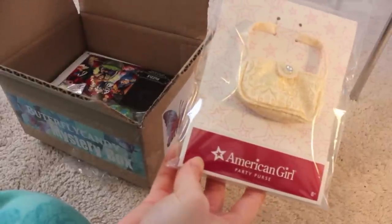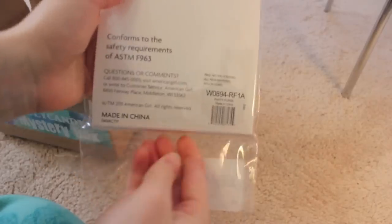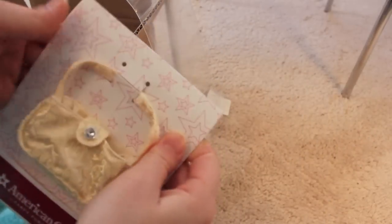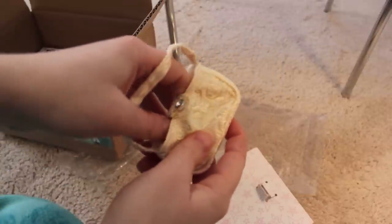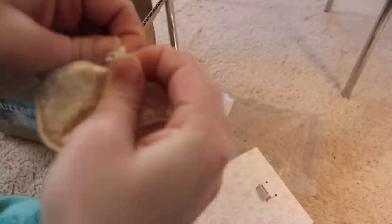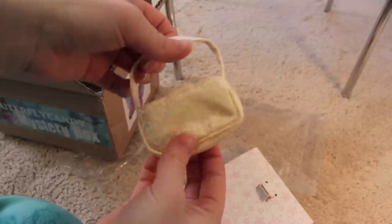Next, we have the American Girl Party Purse. It's gold and has a pretty button on it. I haven't gotten one of these purses yet, so I'm pretty excited. It also looks like it matches the brocade holiday dress, which was last year's, 2013's holiday dress, which I do have, so that'll be great. The button comes undone, and there's a little bit of room for some dolly treasures. This is adorable.